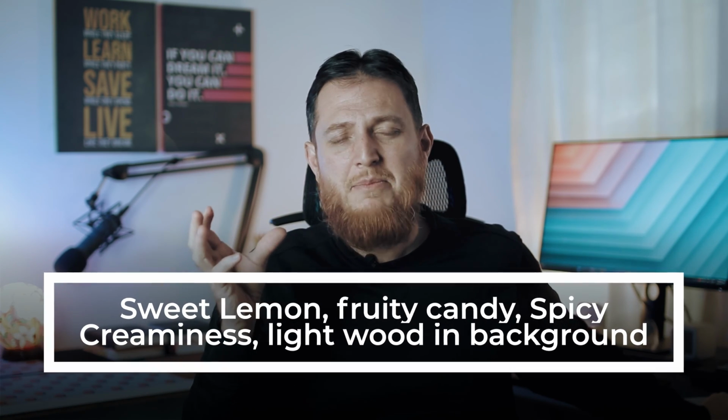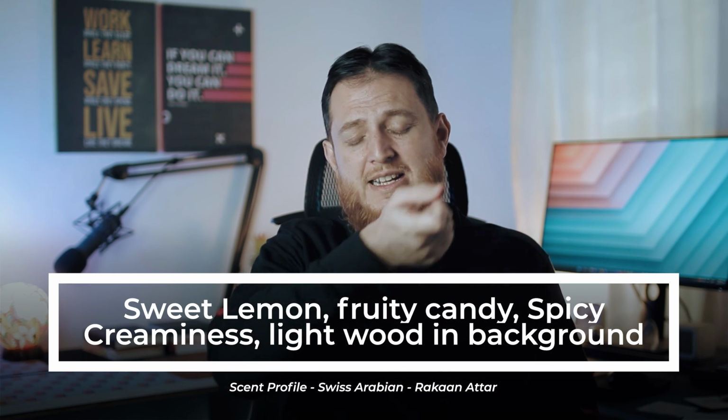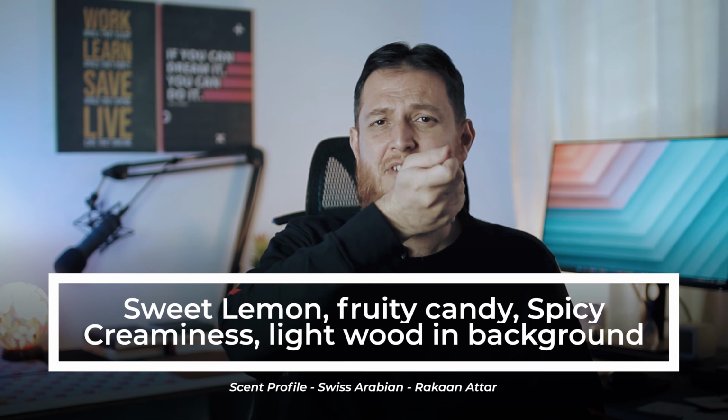Rakaan, very fruity, sparkling, lemony fruit. You are smelling some kind of lemon toffee or candy. It reminds me of some of the soaps I have used which have a lemon and orange zest kind of feel. Overall a nice lemon kind of fruitiness. Some spiciness is there, like some light pepper and creaminess.